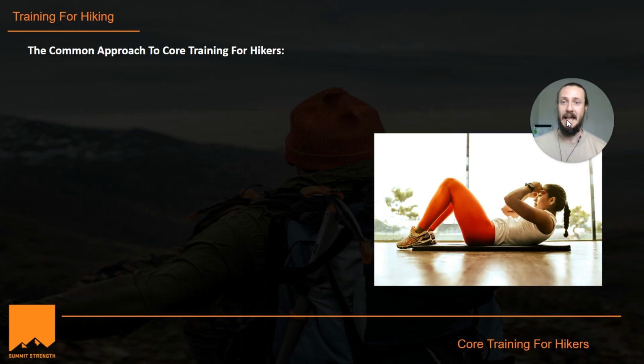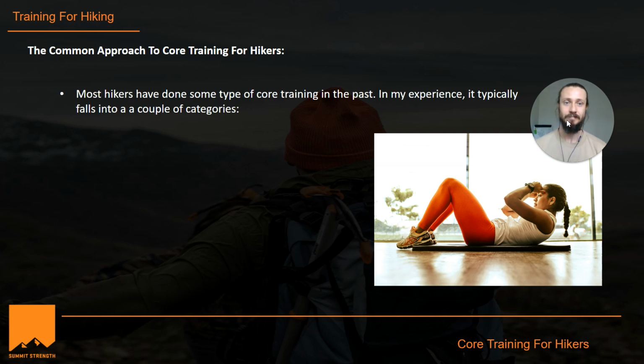So with that being said, the common approach for core training for hikers. As I said, a lot of hikers have experienced this type of training, a lot of hikers have done this in the past. When it comes down to it, hikers will fall into a couple of different categories with their core training, which are both okay. They both have their benefits, but I think there are probably better ways of going about things. I just want to identify these categories because maybe you fall into them.